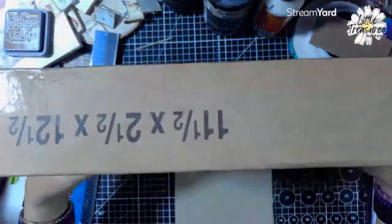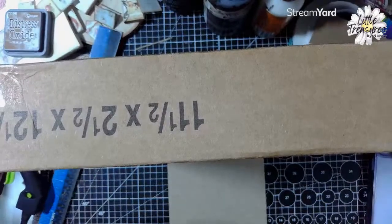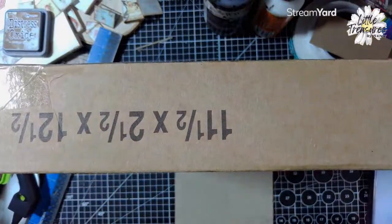So there's the inside, the outside, and this guy is basically done. So now we're going to go grab some black paint and paint the whole thing black.